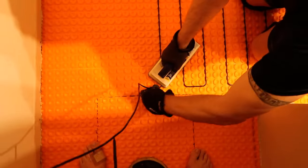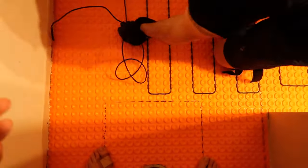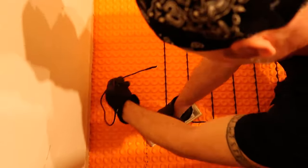So let's talk heated flooring. Now listen, I really wanted heated flooring. My parents had it. I think my brother had it at one of his houses, and it is a dream. It is such a treat. I'm so glad I convinced you to put her in.